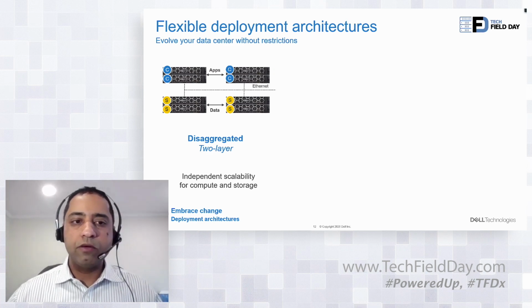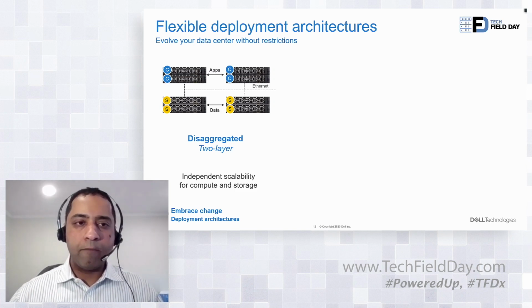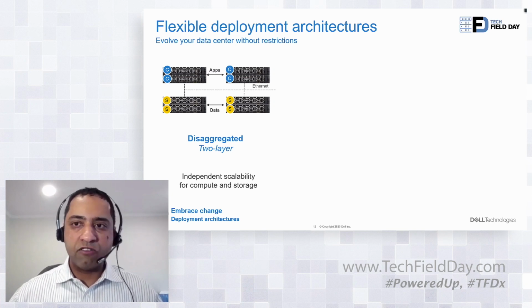So now you have disaggregated your compute resources from your storage resources in this software-defined model. And the reasons for doing that: performance-sensitive applications, you may benefit from isolating applications from storage performance in order to be more predictable in how you deliver services. That may be one reason.